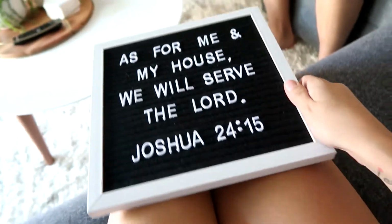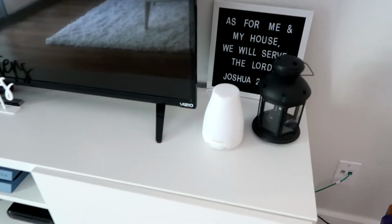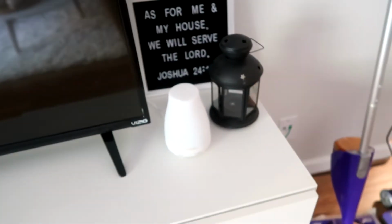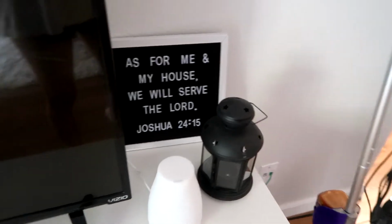I like it. I think I'm going to put it over there. So I put it here. I don't know, this is covering it a little bit, but obviously if you're standing near it, you could still read it. So I think it's fine.